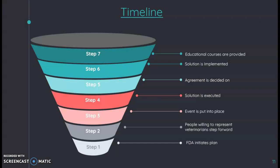So here's just a timeline of those events. Step 1, the FDA will initiate the plan. The people who are willing to represent veterinarians will step forward. Step 3 is the event is put into place. Step 4 is the solution is executed. Step 5 is the agreement is decided on. Step 6 is the solution is implemented. And step 7 is the educational courses are provided.